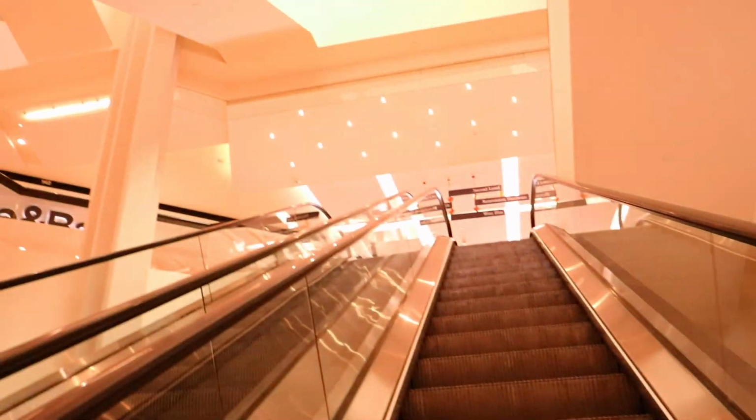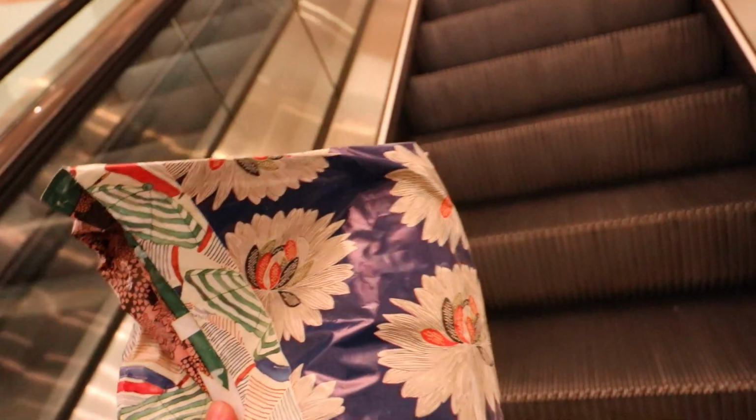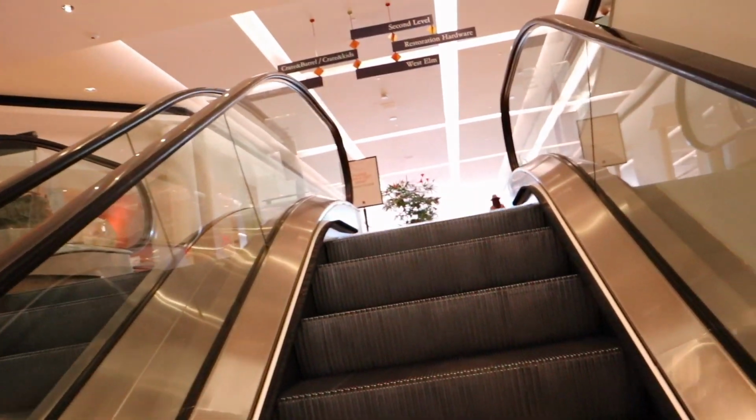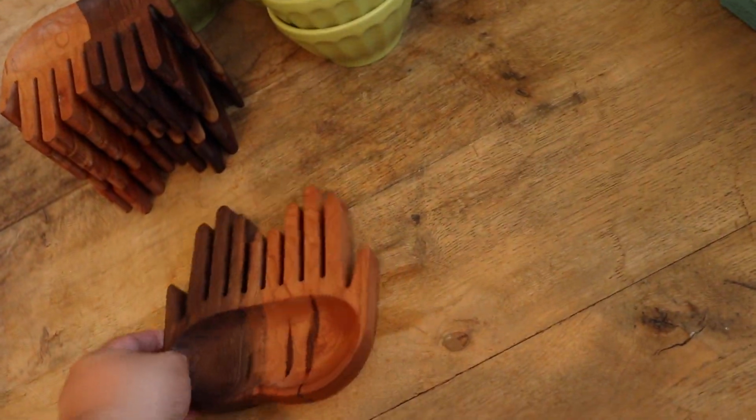All right, you guys, we just got to South Coast. I'm gonna go to Anthropologie because they forgot to take off the tag, the beeping sensor thing. So we're gonna hit up Anthro first and get it removed, which is right there. All right, so got the sensor removed. They gave me a little bag for it.